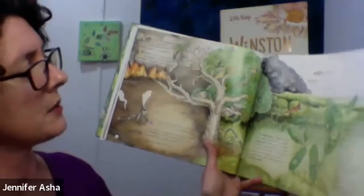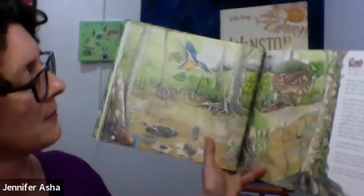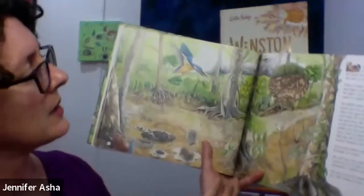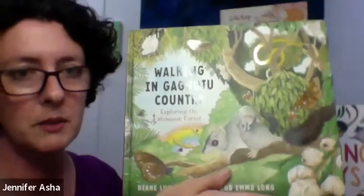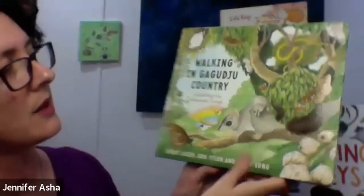So it would be a great one to use as a factual text, learning about the elements of this beautiful natural environment and including those Indigenous perspectives from the original carers of this particular environment.